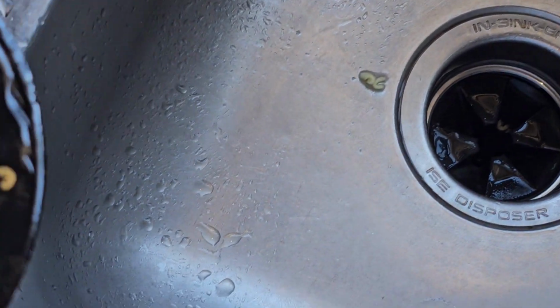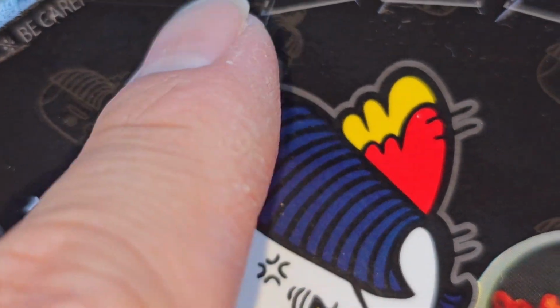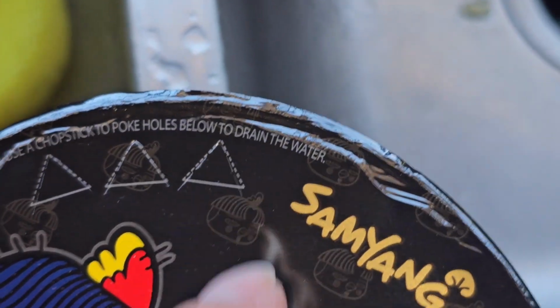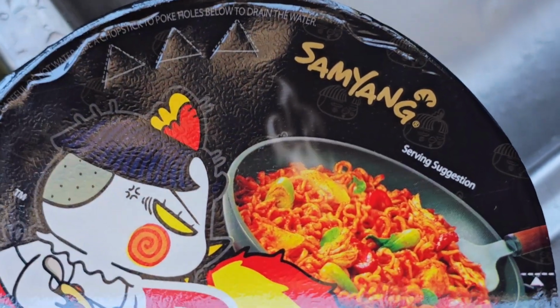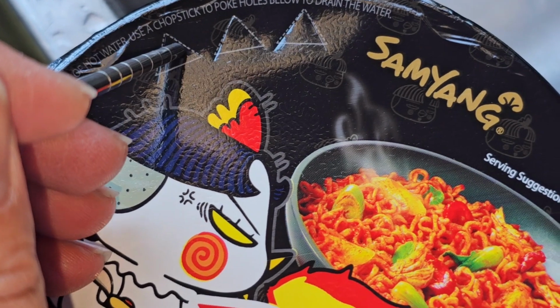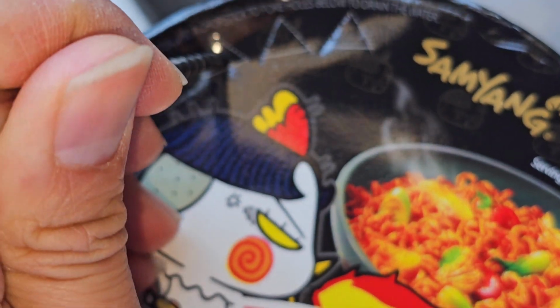There we go. Oh, I'm dumb. They actually have this, so be careful. Hot water, use chopsticks, poke holes to drain the water. Okay, give me a second. Alright, and I was actually about to comment how some noodle bowls have these drain holes. I didn't see it because it blended in so well. But I guess you just poke it.